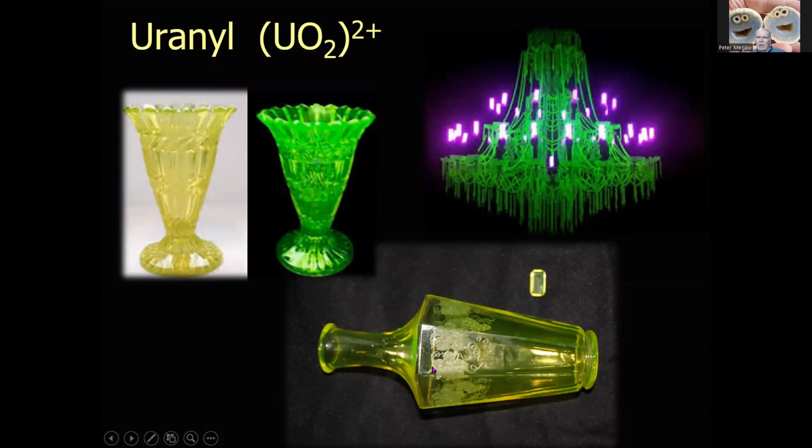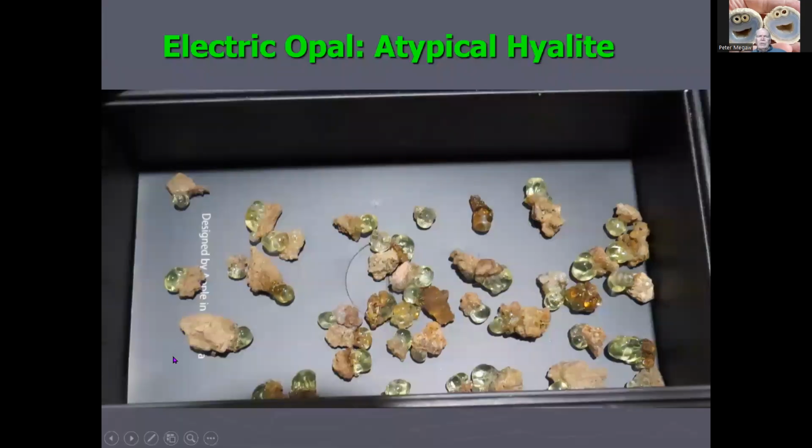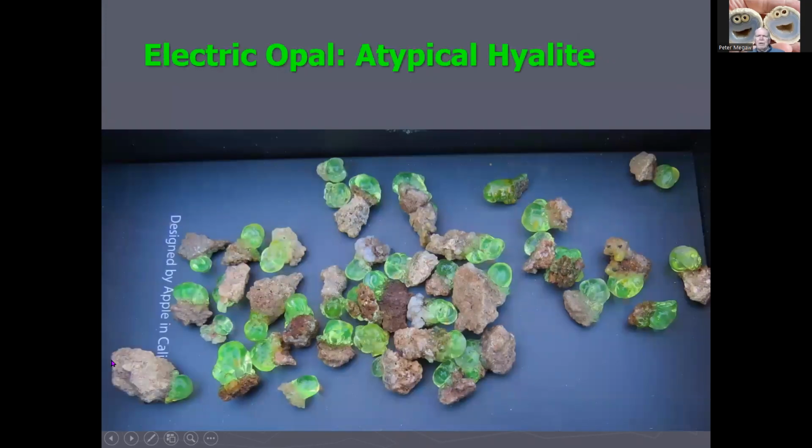So you have things like famous uranium glass, which was very popular back in the Victorian era, to the point where people even made chandeliers out of the stuff. We do have one occurrence in Mexico. Actually, it's the only occurrence in the world that I'm aware of of an opal or a hyalite opal which is fluorescent in daylight. So this is what the material looks like under an incandescent light, very light green, kind of attractive. But if you look at it under shaded sunlight, it actually picks up the ultraviolet radiation from the sunlight and causes daylight luminescence. So we call it electric opal because it goes from pretty blah to, when you walk outside on a cloudy day, this electric effect as the material lights up.